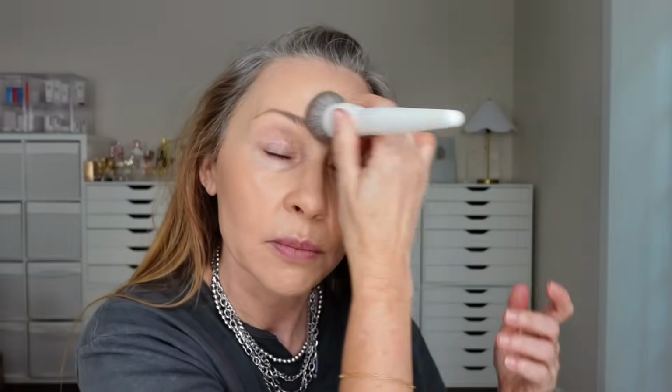Kind of just going through my brows. It's the best hack in the world, and you're welcome, okay? People on TikTok were astounded. They'd never seen anything like that. Okay, now what we do is we look in the magnification mirror. And I'm seeing that, boy, I really need to dermaplane my face. I think I'll do that tonight.